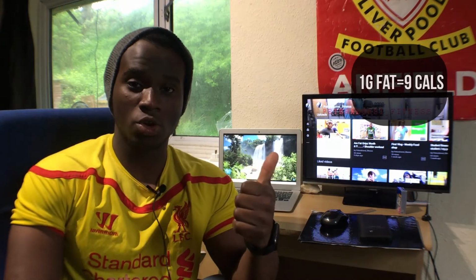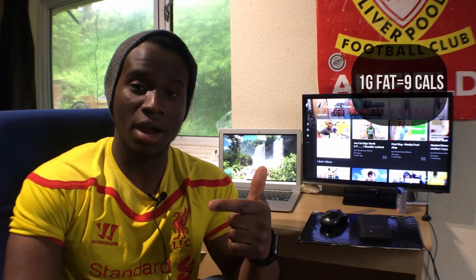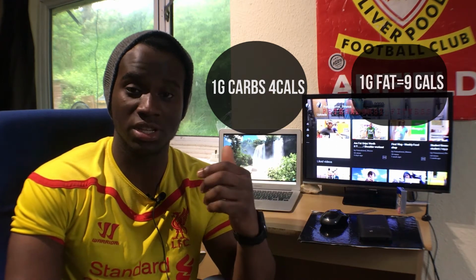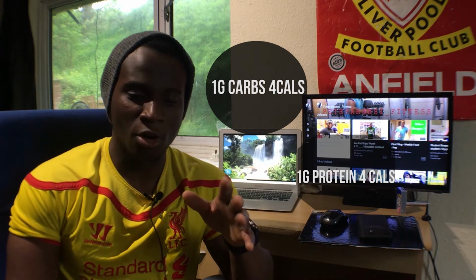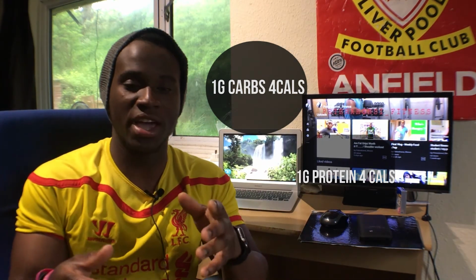So as a general rule of thumb, 1 gram of fat contains 9 calories, 1 gram of carbs contains 4 calories, and 1 gram of protein contains 4 calories as well. There are several ways of working it out. Just to let you know, there's no one special way. Everyone's different. You have to sort of trial and error to find out what amount of calories or macronutrients you need.